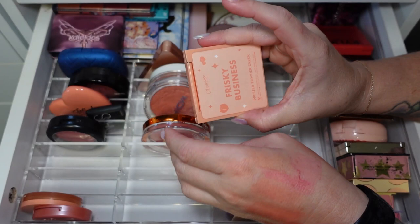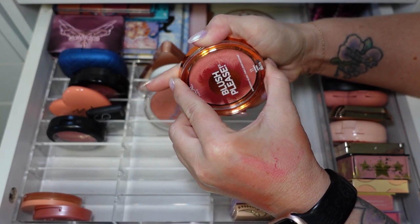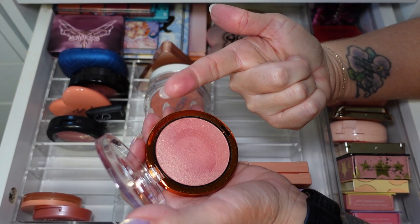L'Oreal Blush Please. This is the shimmering blush in Rivera. Absolutely love this. There is a lot of glitter in it, so I can't wear it for work, but it is stunning. Do you just see all that glitter, you guys? Ugh, it reminds me of NARS Orgasm, just in like a creamy form. Where can I put that?